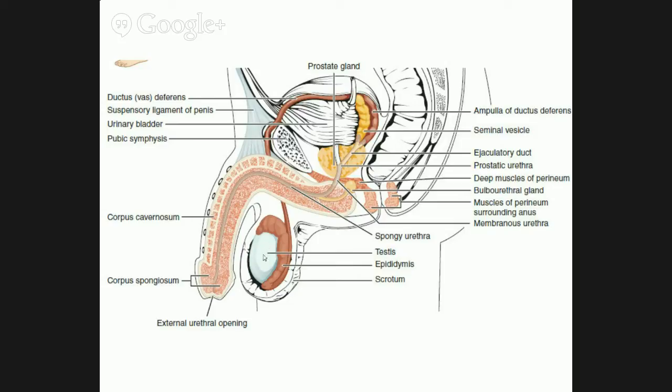So that's where the sperm are made, and then they move into this structure called the epididymis, and the sperm migrates through the epididymis and then onto this tube that leaves the scrotum where the testis is found and gets into the pelvic region. And that tube is not labeled right here. The label is actually way up here. That's the ductus deferens.